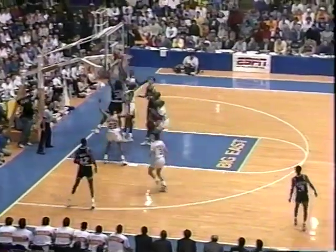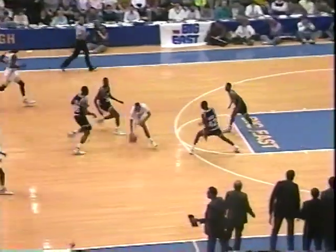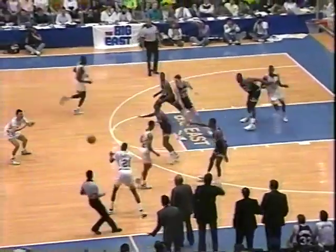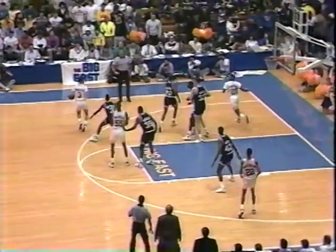Here's Rodney Taylor powering it up too hard. That should have been goaltending. Yeah. They shook the glass and it kicked it off. Yep, good call. Oh, it sets the change. Villanova bench up, as we can see at the bottom of the screen.